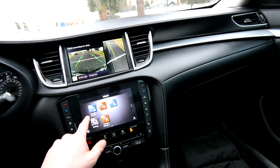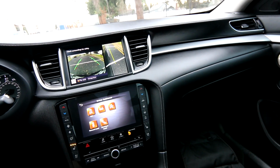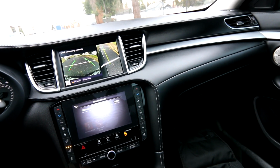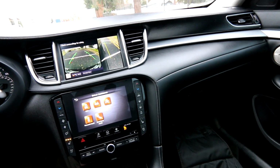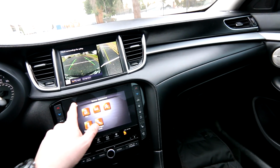Let's take a look at some of the safety features that we have. So we have lane departure warning and lane departure intervention, so it'll steer you back in your lane if you start veering out of it. We have forward emergency braking, backward emergency braking. We have distance control assist, which will encourage you to slow down with fast approaching traffic. We have blind spot warning as well as blind spot intervention. Awesome stuff.